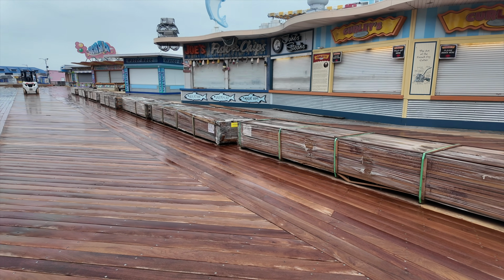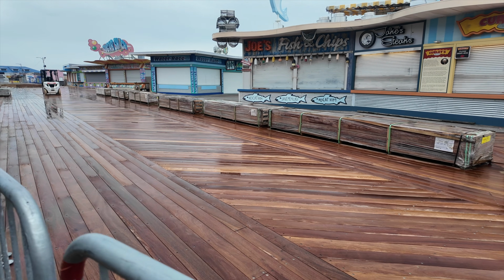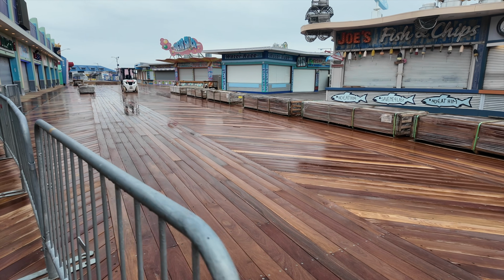This is the wood that's actually being used for the project, which was on the street, and they brought it up. And then let me move down here just a little bit for you so you can see the boardwalk.